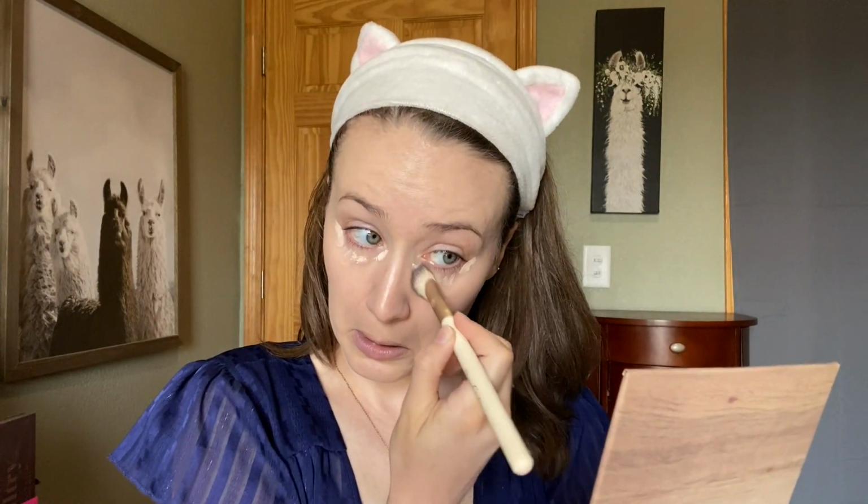But now, I figured out that I just like to use it by itself, and it is very much a brightening shade. This is one of those things where I was like, holy smokes, I really bought a bright shade. But now I've decided that I really like it. It looks really nice and natural.